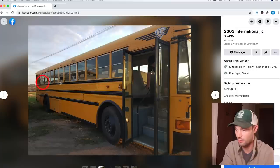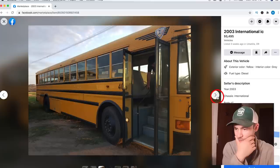It's got some good length to it. Definitely could fit a family in here. A pretty good build out. You know, something to really look for. So with that said, I probably would take a look at this bus.